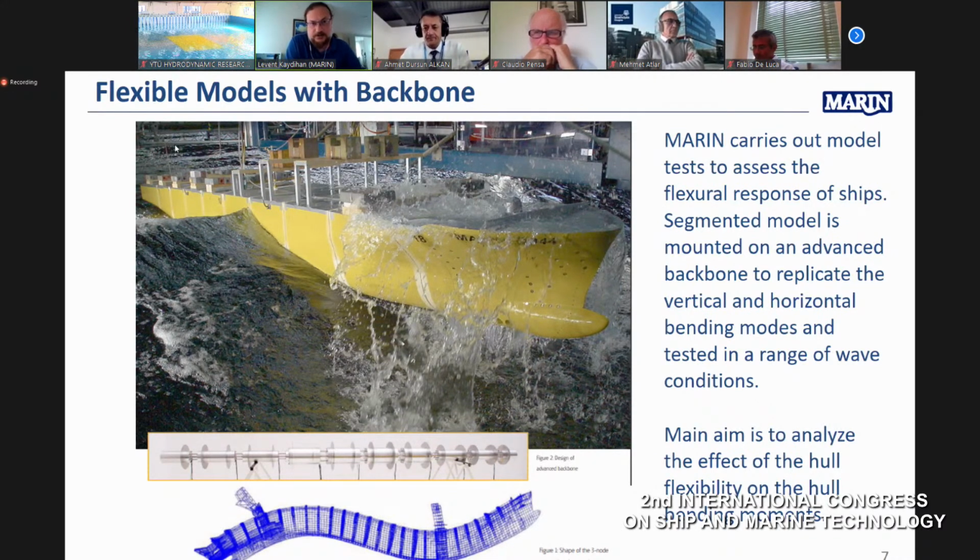And after having those dynamic characteristics as close as possible to reality, we are doing those irregular tests, and we are mainly analyzing the effects of the flexibility on the hull structure itself, on the bending moments, what are the springing effects, what are the whipping effects, and what could be those additional effects of those flexibility.